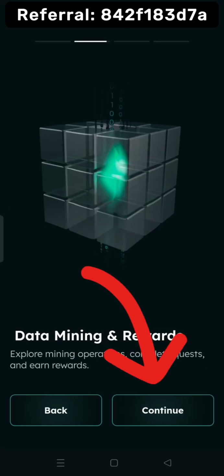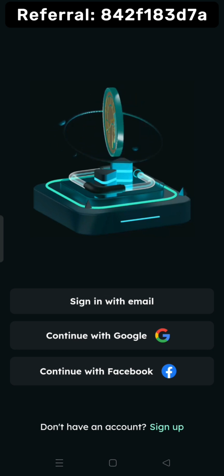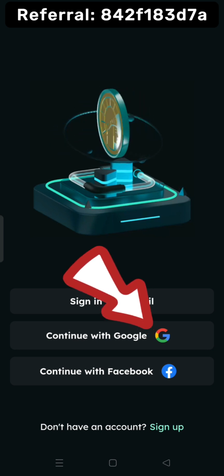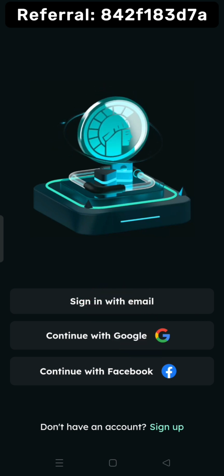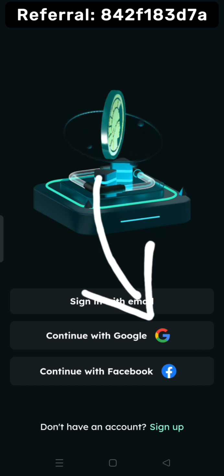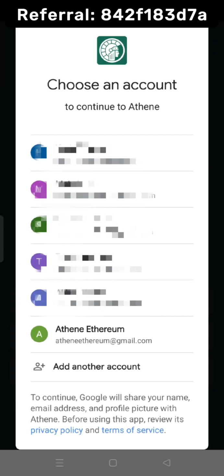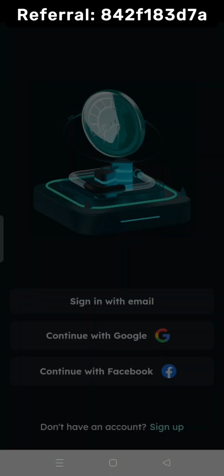Continue the options. And then, you will find sign-up options. You can choose Google account, Facebook, or direct sign-up options. The most convenient is to join through a Google account. Select the Google account, which you can retrieve, or you have backup. Hold for a moment.